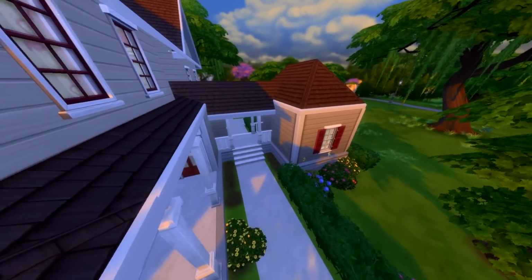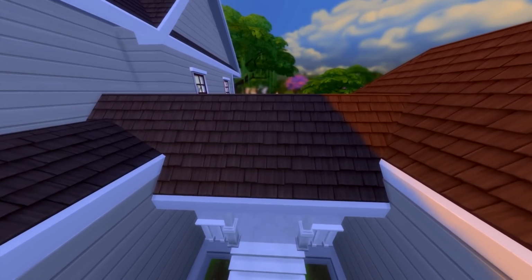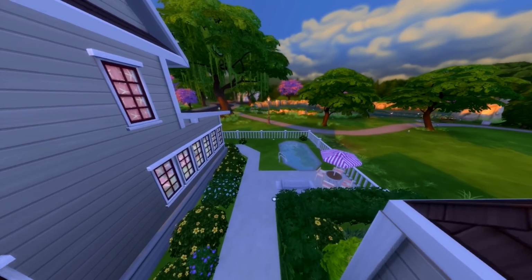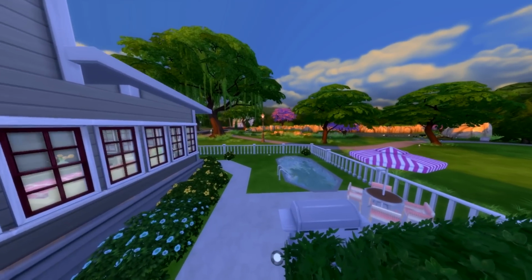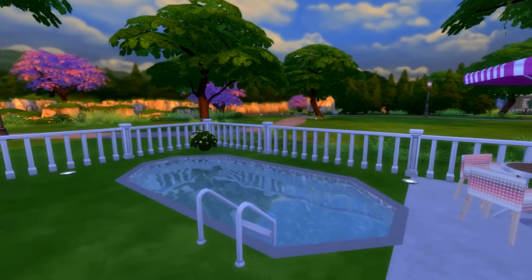We're going to go around and I'll show you guys the back patio and stuff. And then that will kind of conclude the house tour, which is all this episode is really supposed to be, just me going over the new house digs, because I really hadn't done that for you guys yet. So there is a little pool back here.